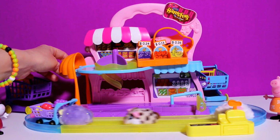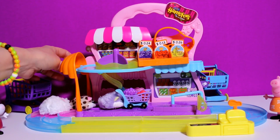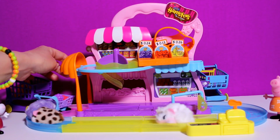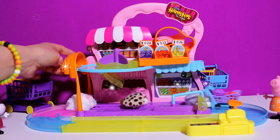Yay! Well, boys and girls, we had so much fun. So next time when you go shopping, you can go down the aisles and see what you want and let Mommy and Daddy know. Wow!